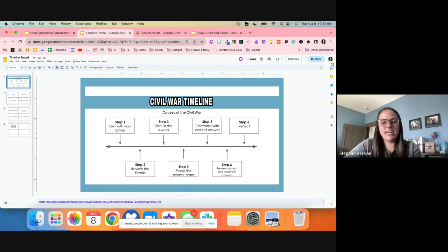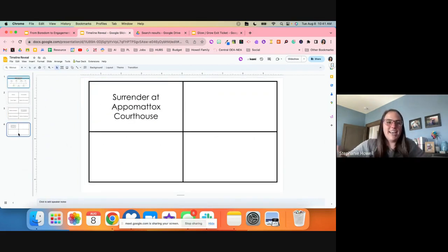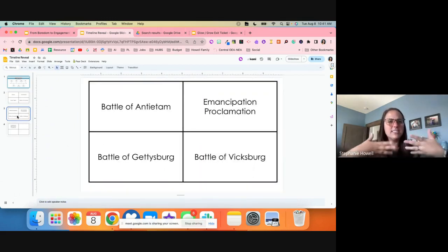After they discussed the events, they then had to put these events in order. So they had a giant timeline. This was not digital. And they took these cards and they had to place them in order on the timeline. Again, they have not learned this information yet. So they're just discussing what prior knowledge they have as a group to try to figure this out.